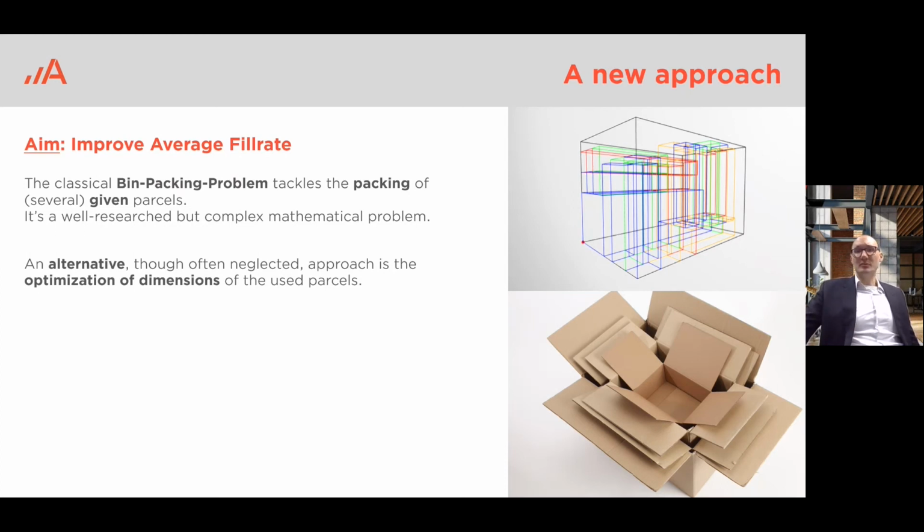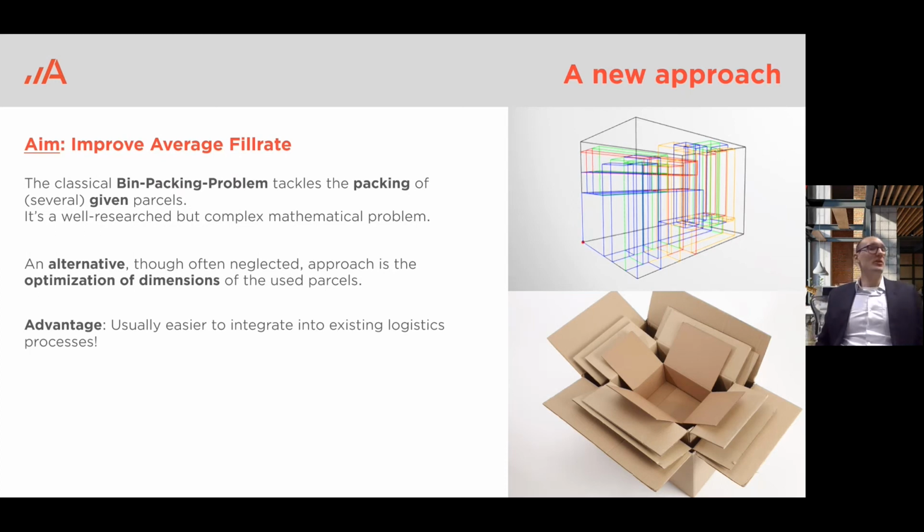The big advantage of this approach is that it's much easier to implement. It doesn't disrupt any of your logistics processes. You simply go to your trusted parcel provider and ask for different sizes of parcels. And that's it. You don't need to adjust or change anything. So we implemented a prototype.